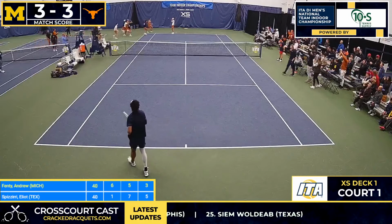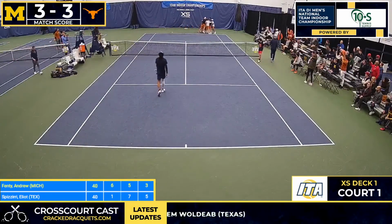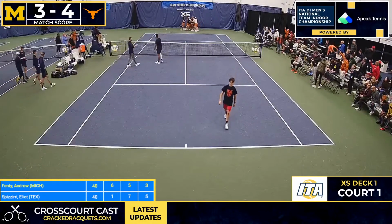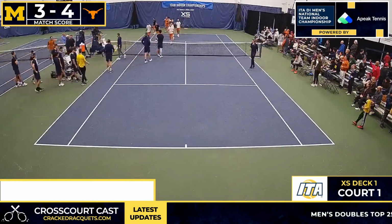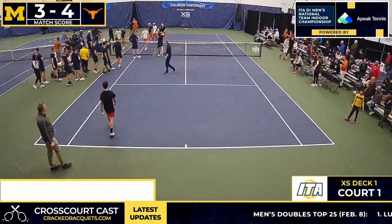It'll be a Texas shootout in the final of the ITA National Men's Team Indoor Championship as Michigan is stunned by the Texas Longhorns, 4-3. Back-to-back stunners for Texas, and they're in the finals tomorrow. He's the #1 player in the country for a reason. Elliot Spizzirri delivers the goods.